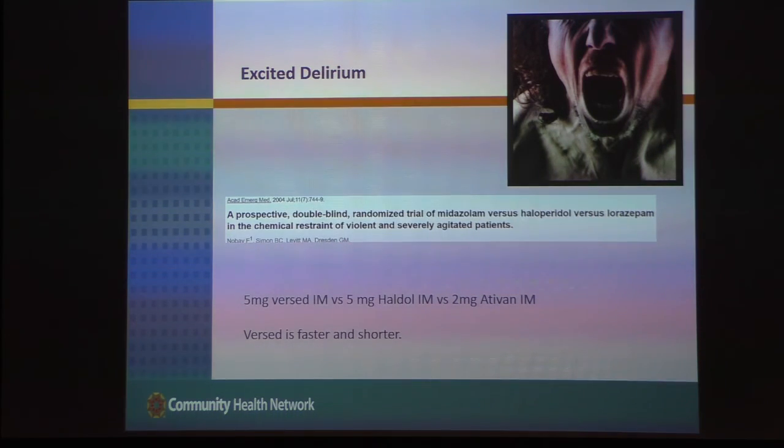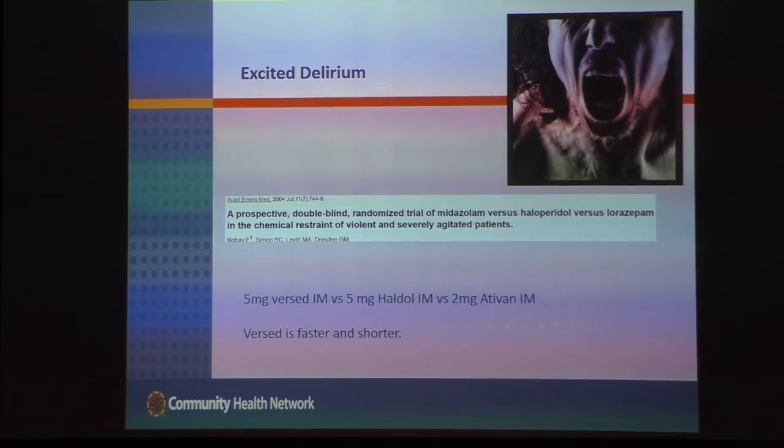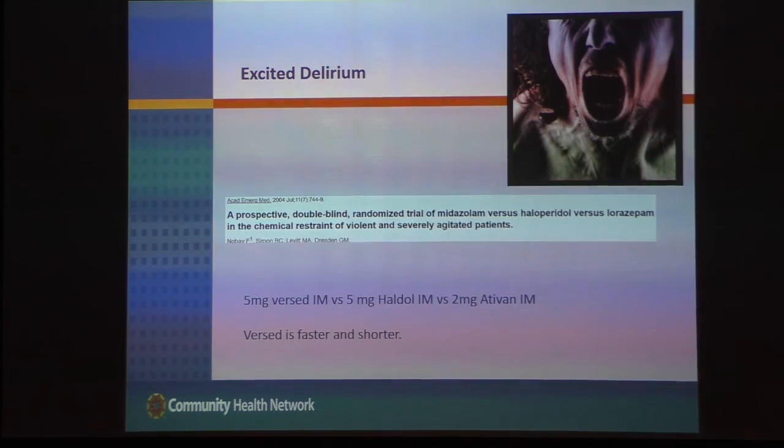I've seen people give as much as 10 per dose. I think ours is 5, so 5, and then you can wait another 5 minutes and give another 5. That's going to get people sedated most of the time. So in these agitated delirium folks, I would start with benzos first, unless they're psychotic and you know they've got a psych history, then antipsychotics may be a little more beneficial. But for your standard crazy drug addict, Versed is a pretty good choice.